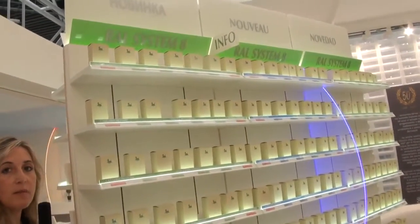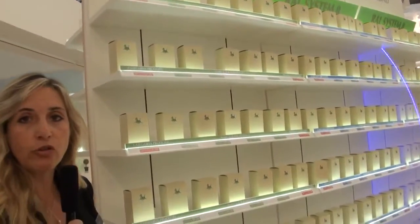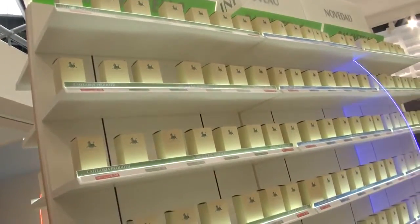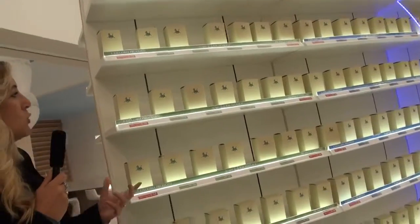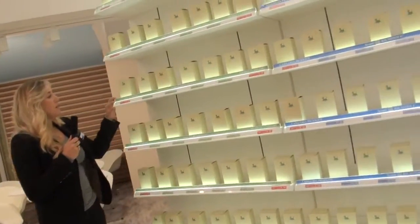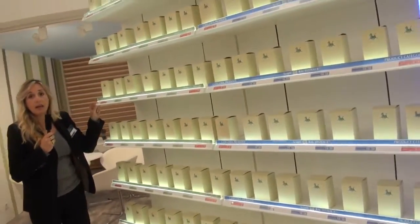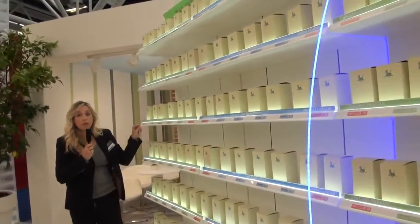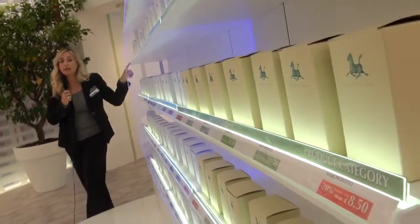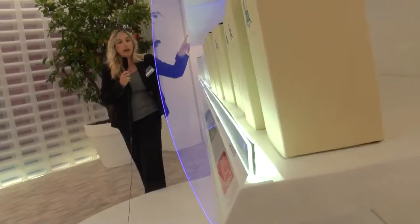Also, another news we have here in Bologna is the RAL 8 system. The RAL 8 is a system with six levels of communication, from the top with all the accessories of flags and sails that can be customized. And the news is the integration of the LED light in the frame with the price tag and the category description of the product. You can see how all the products are directly lit from the shelf, bright and light.